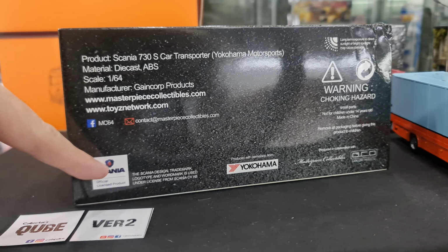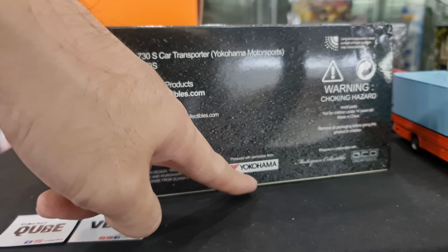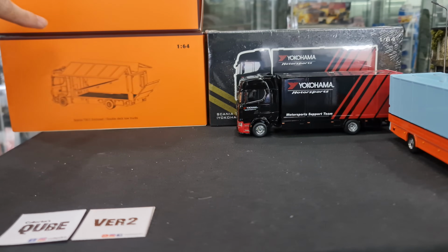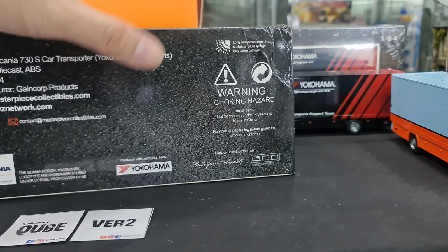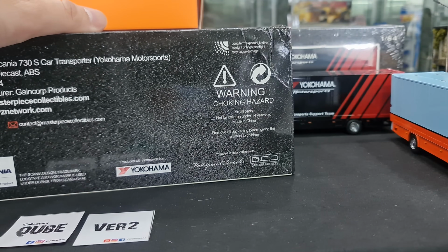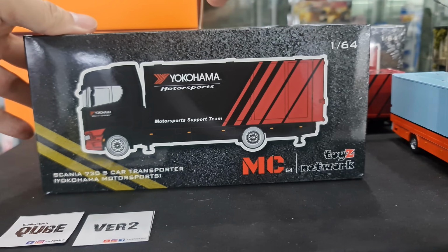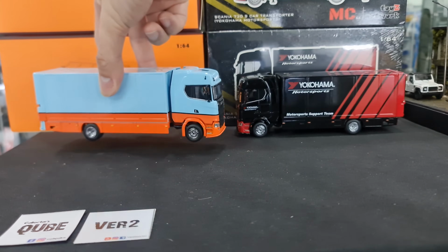It has the Scania license, and it has the Yokohama license as well. So these are the two things that set it apart from the previous releases. The previous releases, the boxes do not have any of these. And then you can see it's produced in collaboration with MC and GCD. So that's the box. This is the thing that makes it different from the other GCD products so far.